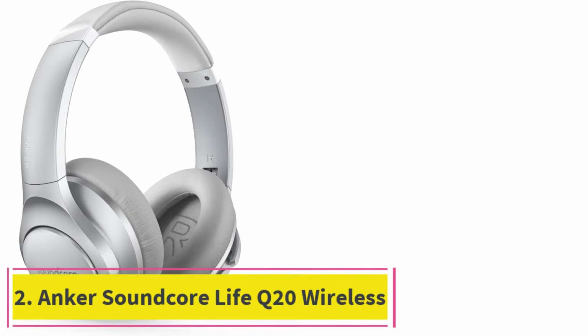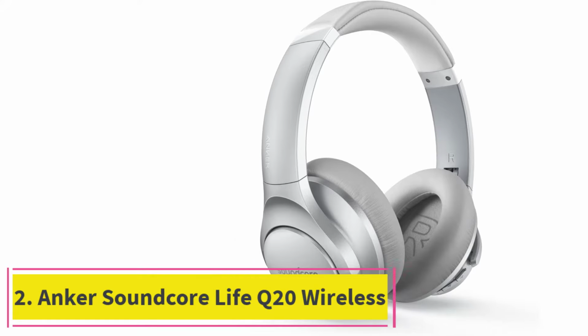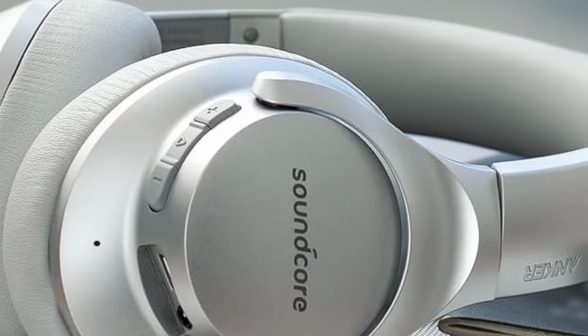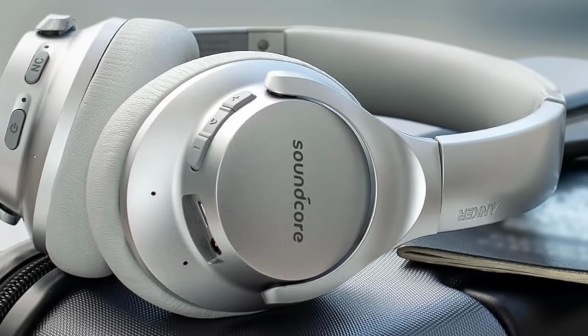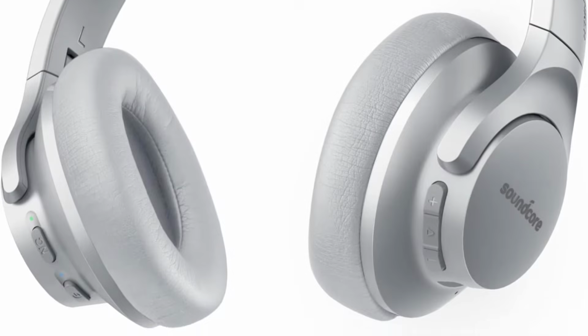At number 2. Anker Soundcore Life Q20 Wireless. Consider another pair of Anker headphones if you want something less expensive. The brand dominates the budget and mid-range over-ear space by offering reasonably priced headphones with great sonic performance.